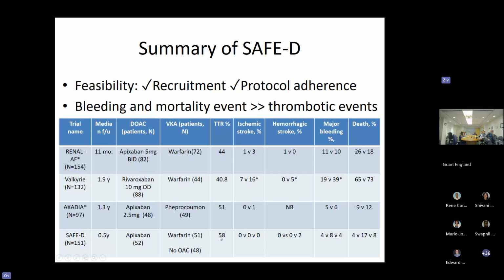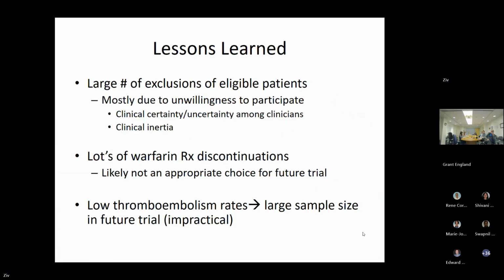What you could see in safety, we had a much higher time in the therapeutic range, but common to pretty much all the studies, there were very low numbers of strokes, both ischemic and hemorrhagic. Major bleeding occurred, but not as much as clinically relevant non-major bleeds. And the mortality rates were quite high in all of these studies, which indicates that we have a very fragile population here. So what do we learn about this study, and how can it help us devise a future study?